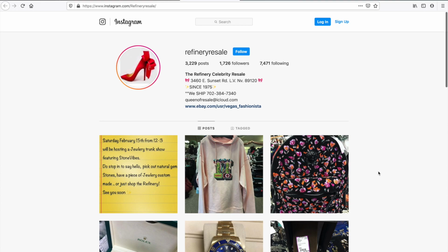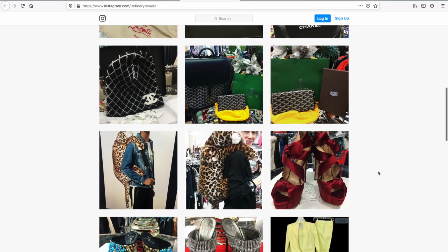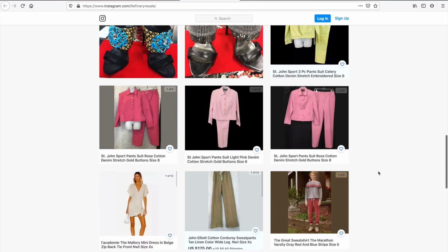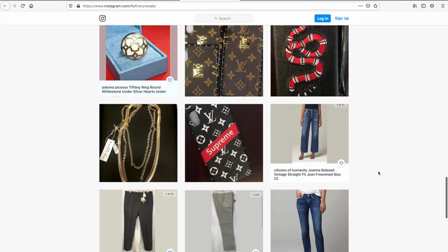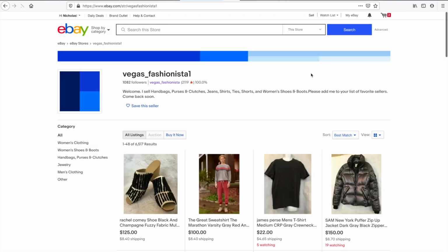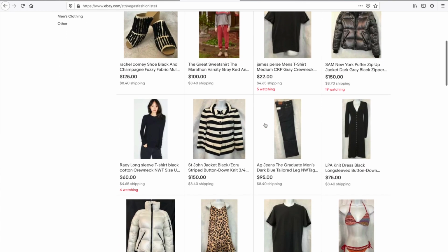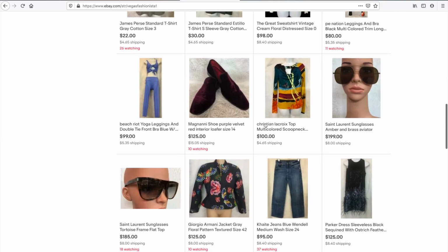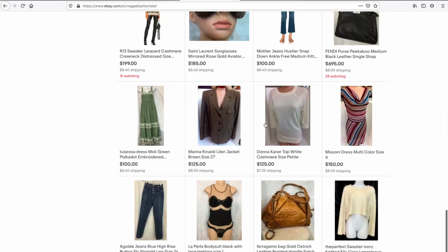Checking out the Instagram space, this is where they will show items that have just come in from the original owner and where she indicates that this item is now for sale. And then if you take a look at the eBay store, this is incredible. 6,500 listings and 100% feedback on over 2,000 plus ratings. I mean, some of these items that she's got in her store are really high dollar items, but she's selling them at a discount rate.